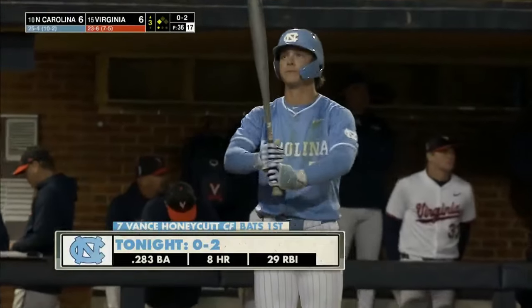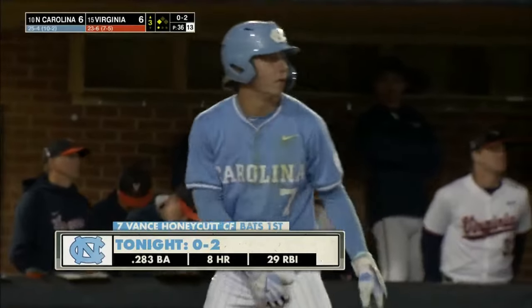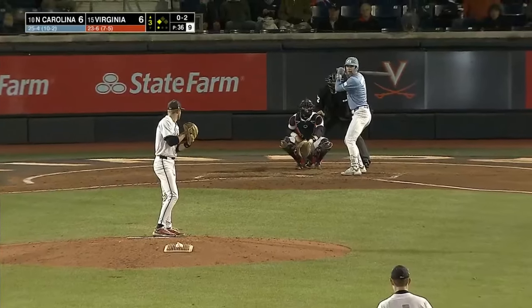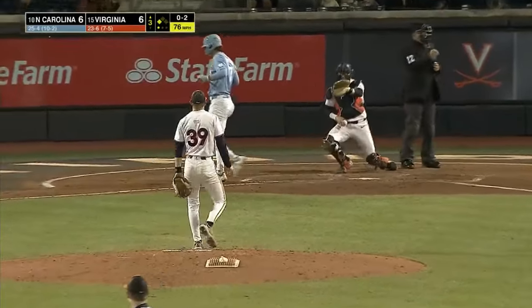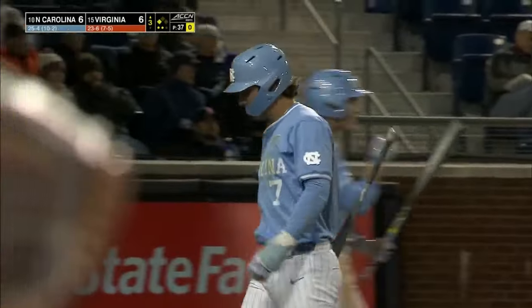See the infield back right here. Trying to find a way to put this ball in play. And you know, UNC tonight, they've done a great job controlling the strike zone. They've done a great job this inning with two strikes. Got to shorten up, find a way to get the ball to go forward. Swing and a miss. Honeycutt down on strikes. He is 0 for 3, and we're in the third inning.